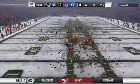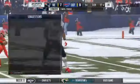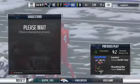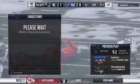Now a play fake here on first down. Blitz coming, and down he goes. Brandon, if I'm an offensive coordinator and I see an all-out rush like that, I file it away because I'm going to use their aggressiveness against them as this game goes on. I'm going to hit them with a screen soon.